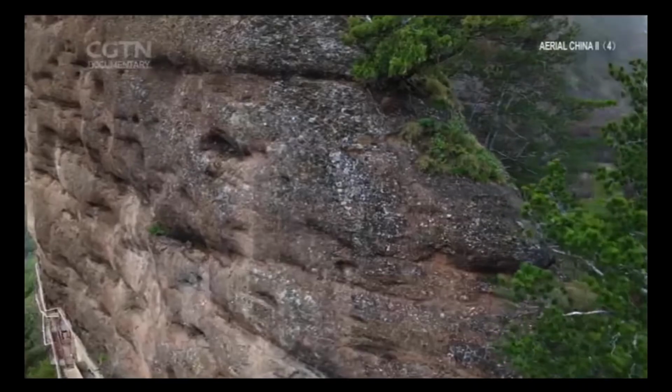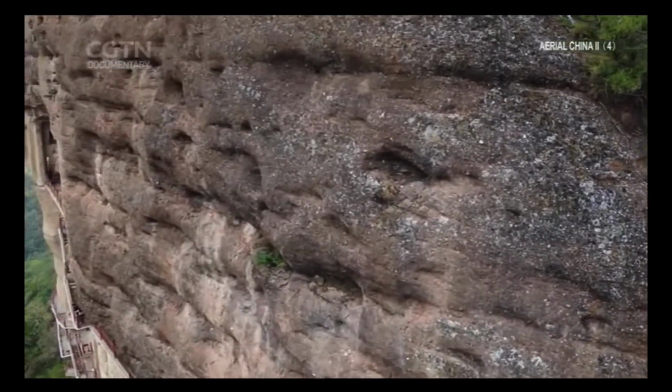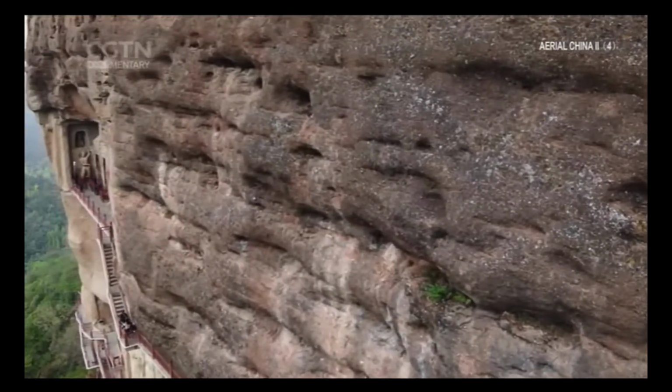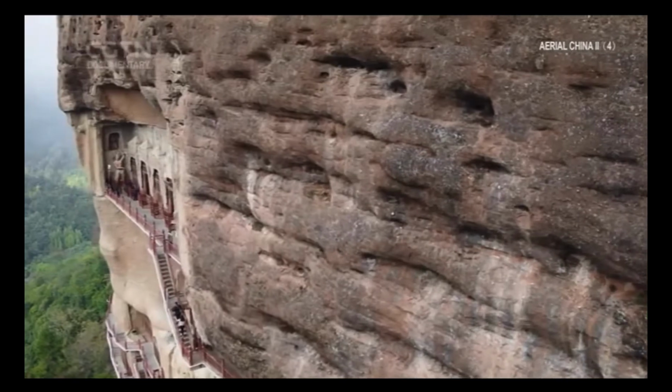And building these grottos was no mean feat. Difficult enough with even today's technology. The mind boggles at the sheer effort that went into carving them out of the rock face all those years ago.